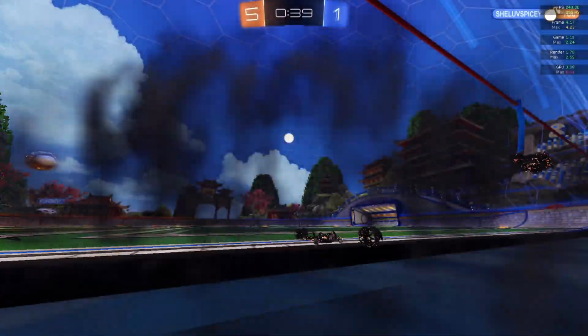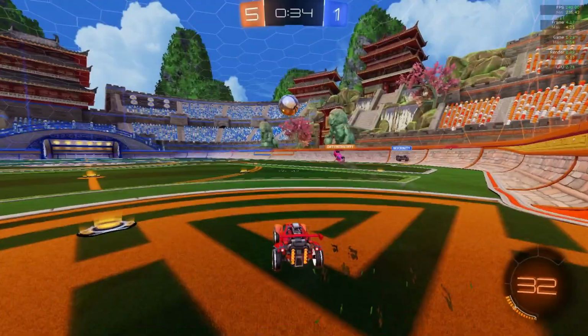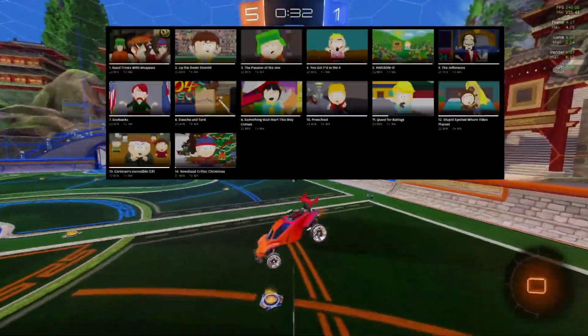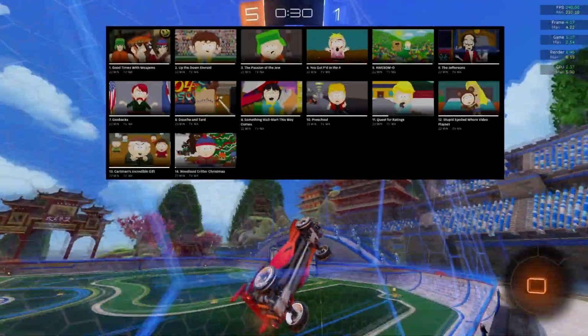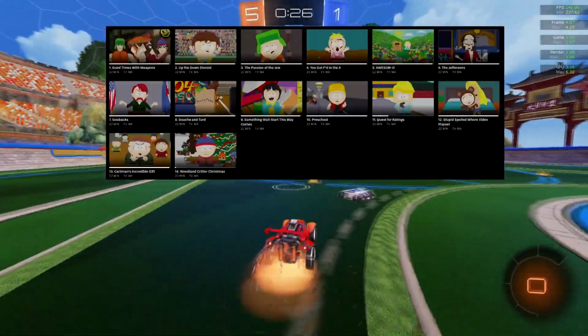Garrison. Formulacer asks, what is my favorite season of South Park? So there is an easy answer for this, and that is definitely season 8. So many of the episodes in this season are in my S tier, and even the worst episodes in this season still lean towards the higher end when it comes to ranking.